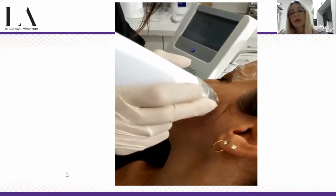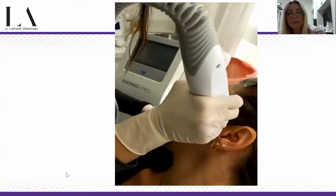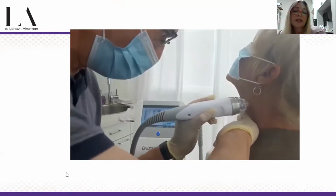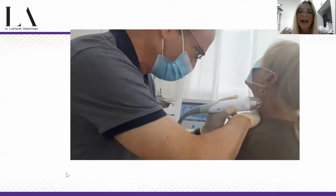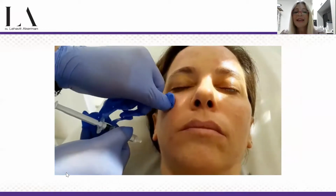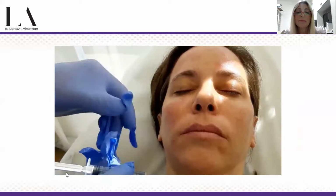First of all, we do a few passes with the intensive. We penetrate only 1.5 millimeters into the skin. Why use the intensive and not the FSR? Because when we're talking about melasma, we don't want any inflammation. So I just want to create a tiny microchannel, and through that microchannel, I will insert my active product. So now my active product is hexacapron. We have a lot of references that back this up.